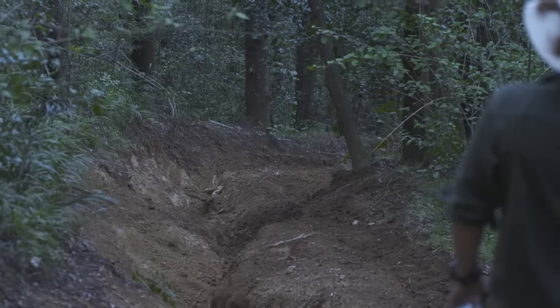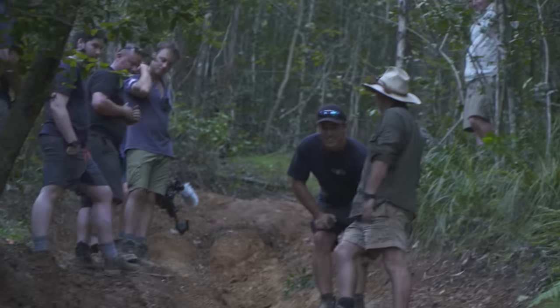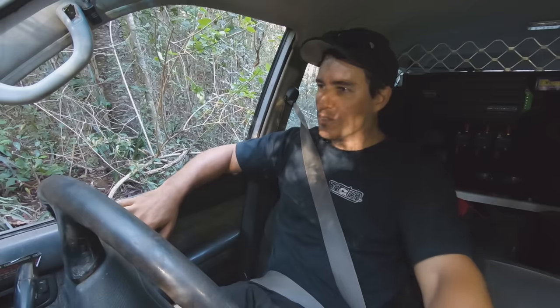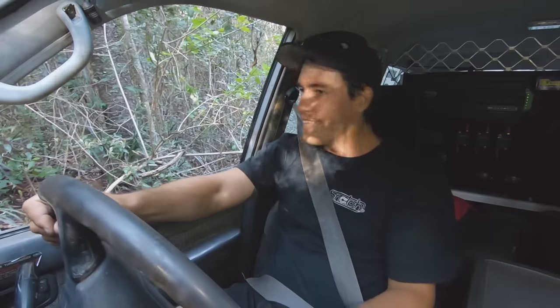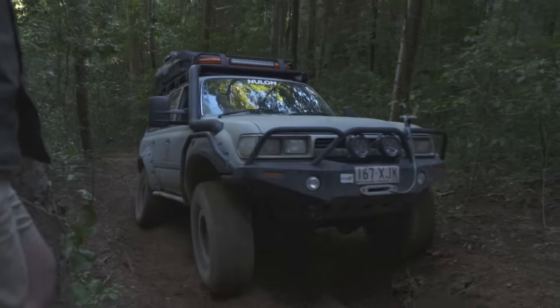Now, this second stage of the hill climb has huge ruts on the left wheel track, and you can see the marks where other vehicles have scraped the tree. Right, here we go. The hard bit's going to be this tree up here. I had a quick look at the track. Steep, super steep.